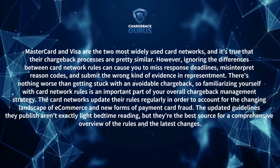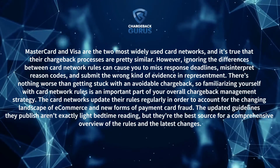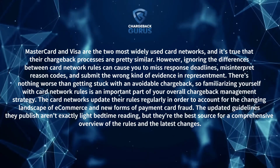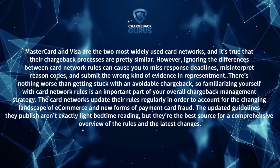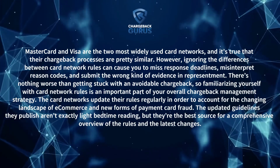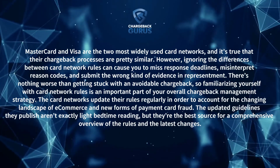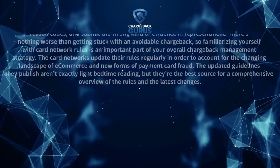The card networks update their rules regularly in order to account for the changing landscape of e-commerce and new forms of payment card fraud. The updated guidelines they publish aren't exactly light bedtime reading, but they're the best source for a comprehensive overview of the rules and their latest changes.